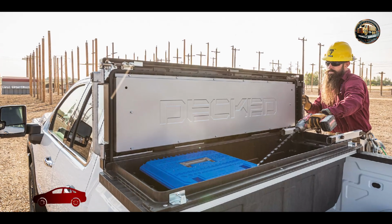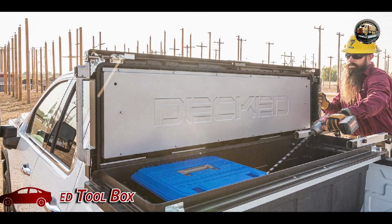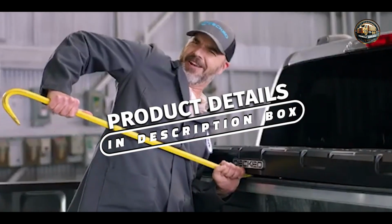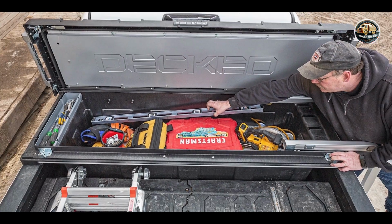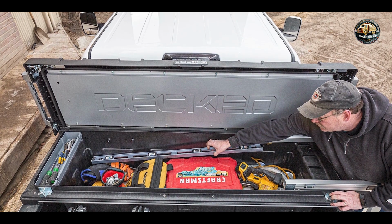Kicking off our list at number 1, deck toolbox. First up on our list is the deck toolbox, a heavy-duty storage solution designed to maximize your truck bed space. Crafted from durable materials, this toolbox is built to withstand the toughest of conditions, keeping your tools safe and secure on the go.